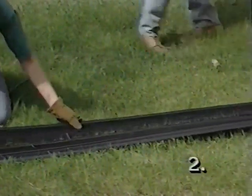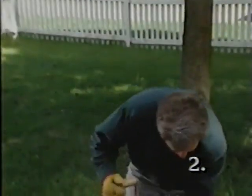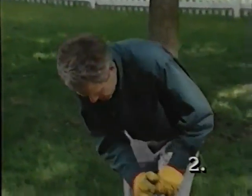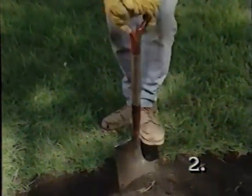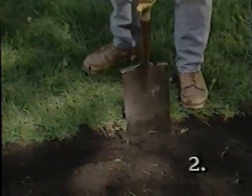There we go. Here's another load. If you want to grab that end. While the strips have been warming up out in the sun, I've been digging a trench here to bury the edging. I'm going down 6 inches, which should do a good job in accommodating the depth.